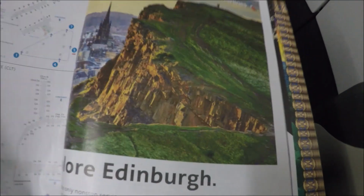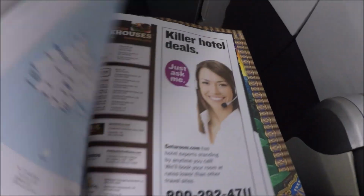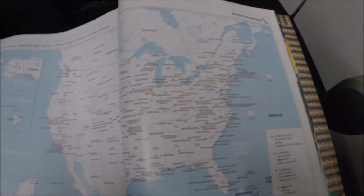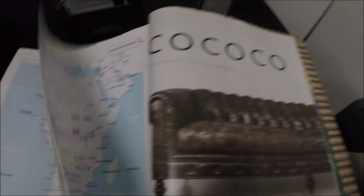And American Way, it's a decent magazine as far as the airplane magazines go, but one of my pet peeves is they don't have the little lines on the route maps. They just have the locations with different symbols, which I like lines on my route maps. What can I say? I'm a little bit picky about it. I like seeing all the lines exploding out from places as opposed to just little circles and triangles. But that's just nitpicky.